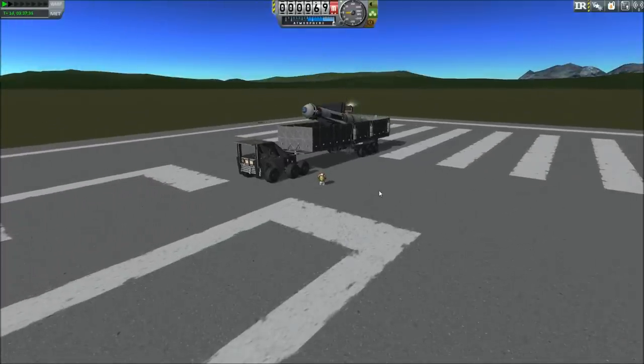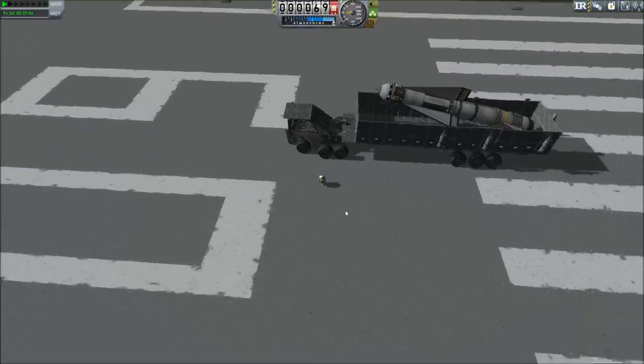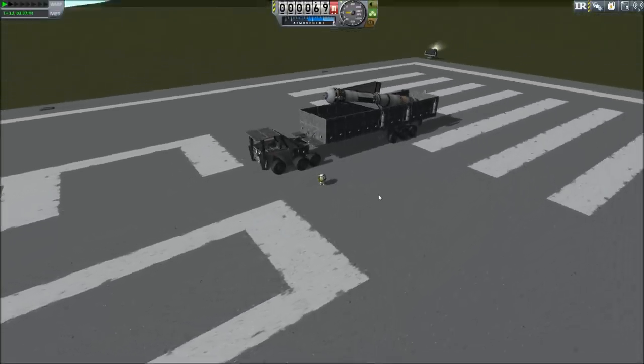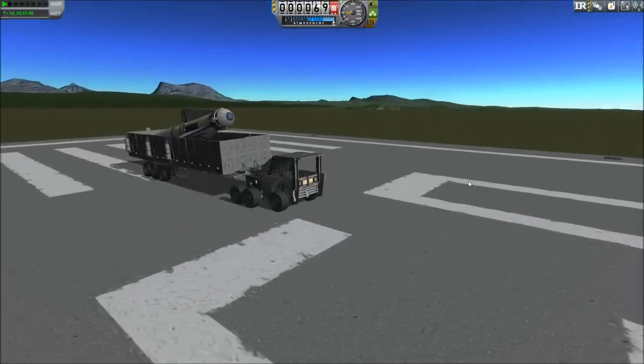And today we are experimenting with the Military Division. I thought I would build us, it's kind of an offensive weapon. It's an intercontinental ballistic missile launcher vehicle, just in case we ever get attacked, you know?